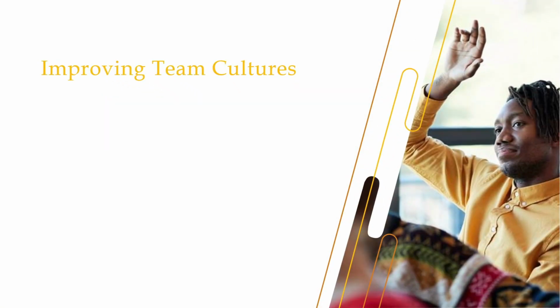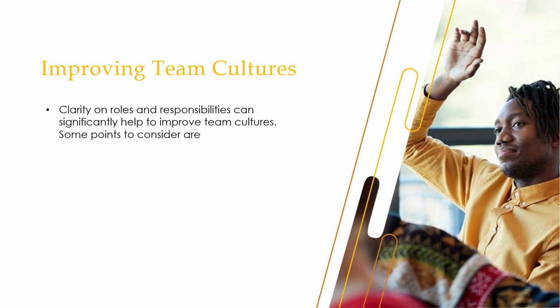Now, let's talk about improving team cultures. So the culture is in place. How do you improve it? Clarity on roles and responsibilities can significantly help to improve team cultures.